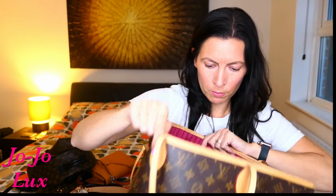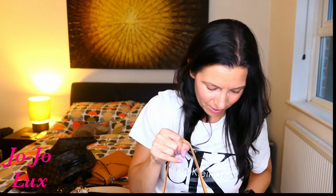And then you have a zip section. I know a lot of people use bag organisers with these. I haven't. Not sure why. I think I try not to use bag organisers. I've only come around to them a bit more recently. I like to try and have a bag as it's intended as much as possible. I like the interior. I want to see it.